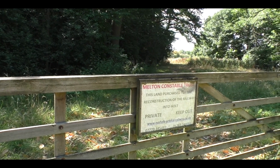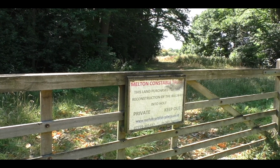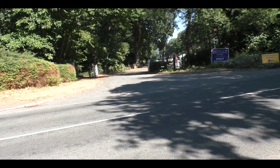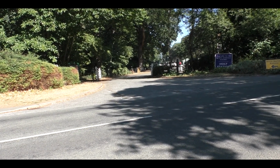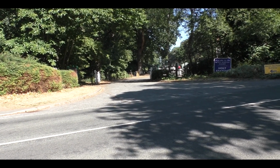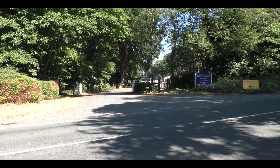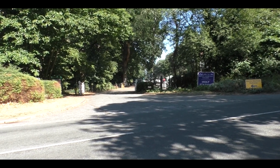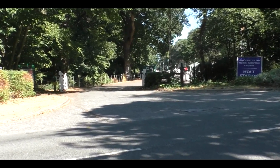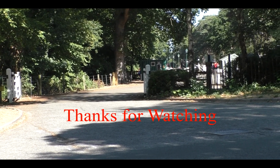And then if I swing round, the line carried on and made its way to Weybourne in that direction. And just ahead is the new Holt station on the North Norfolk Railway, which takes us over the line as far as Sheringham. And we shall look at that in part 2.